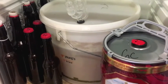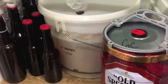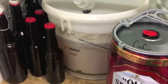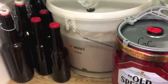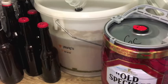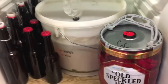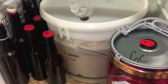I fermented that initially at 21.5 degrees C, and flavour wise it looks like that's brought out more of a banana flavour with the yeast, which was to be expected, but I wouldn't describe it as a massively dominant flavour profile, so I wouldn't say that it's a banana bomb, as some people like to describe the wheat beers that have that flavour very prominent.